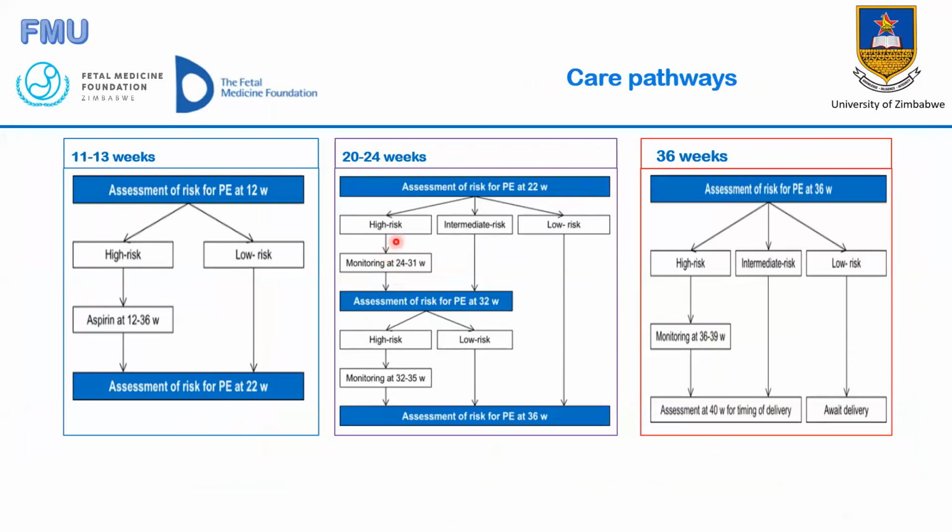And then they are monitored. Then we reassess risk at 32 weeks. For high risk, we continue the monitoring all the way to 36 weeks. Those who have an intermediate risk, that means 1 in 100 to 1 in 500, at 20 weeks, will still be risk reassessed at 32 weeks, and again risk assessed at the 36 week scan. The low risk we will leave alone and we'll see them at the 36 week scan. Then at the 36 week scan, if the woman is high risk, they need close monitoring.